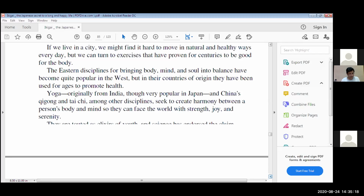If we live in a city, we might find it hard to move in natural and healthy ways every day. But we can turn to exercises that have proven for centuries to be good for the body. The Eastern disciplines for bringing body, mind, and soul into balance have become quite popular in the West. But in their countries of origin, they have been used for ages to promote health.